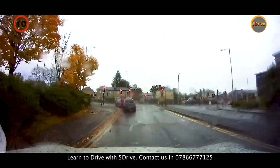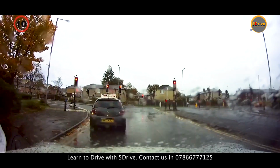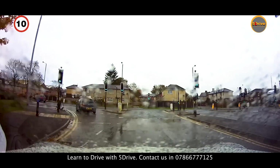When you take the third exit, try and stay in the left lane, because from the left lane you can also turn right at the next set of traffic lights. That's where this learner will be going, as you can see from the road marking. Unless the examiner tells you to stay in the right lane, you should always be in the left lane.